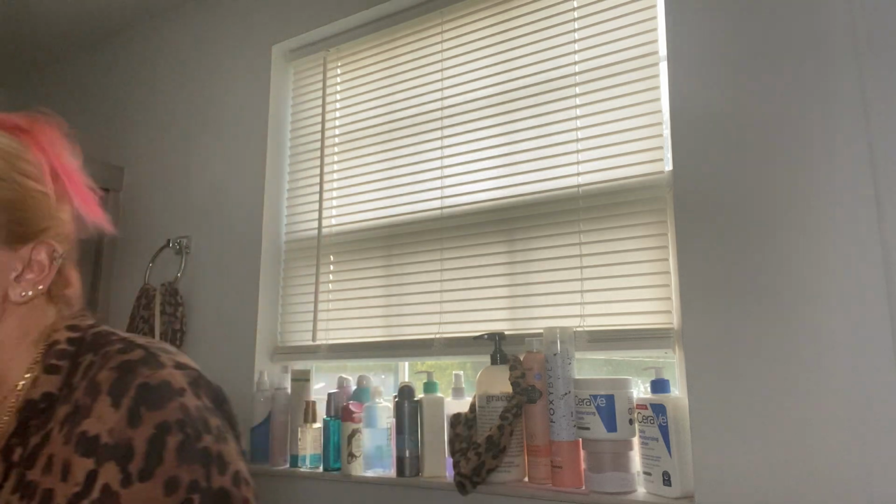Taking this all over, I rub this into my skin and wash it until it starts to look like this. So you can see the difference from when I started to now, where the foaming is going down.